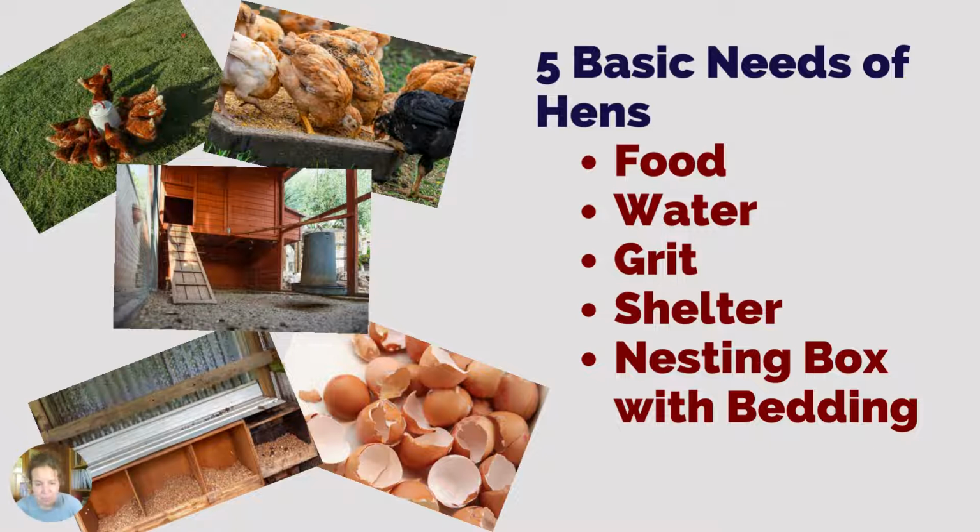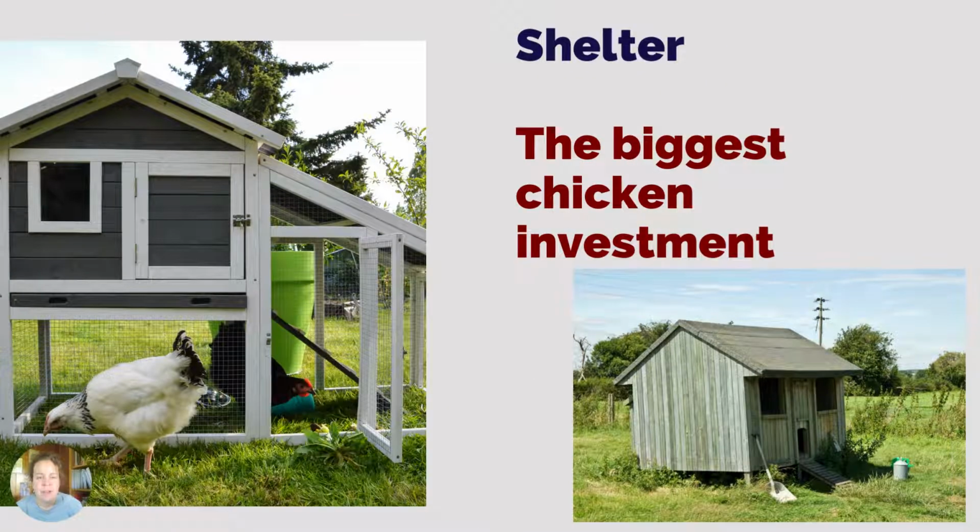Shelter. So you will want to make sure that you have a predator-proof shelter, and I'm going to show you more of that. And also nesting boxes, a place where they can lay those delicious eggs. All right, so shelter is going to be your biggest investment when you purchase chickens, your biggest upfront investment. And here's a couple of different styles. You don't need anything fancy, like I said before. If at all possible, you can use a building that you already have on your property.